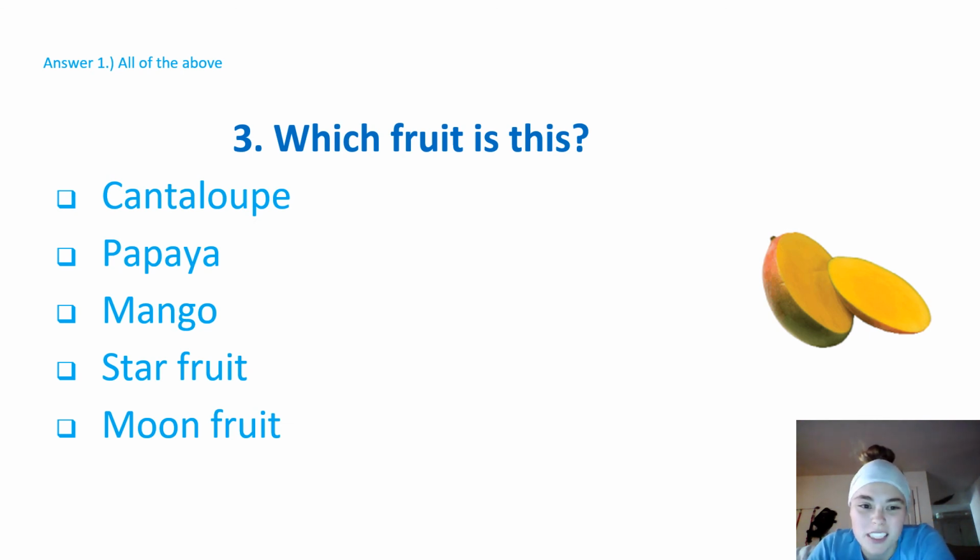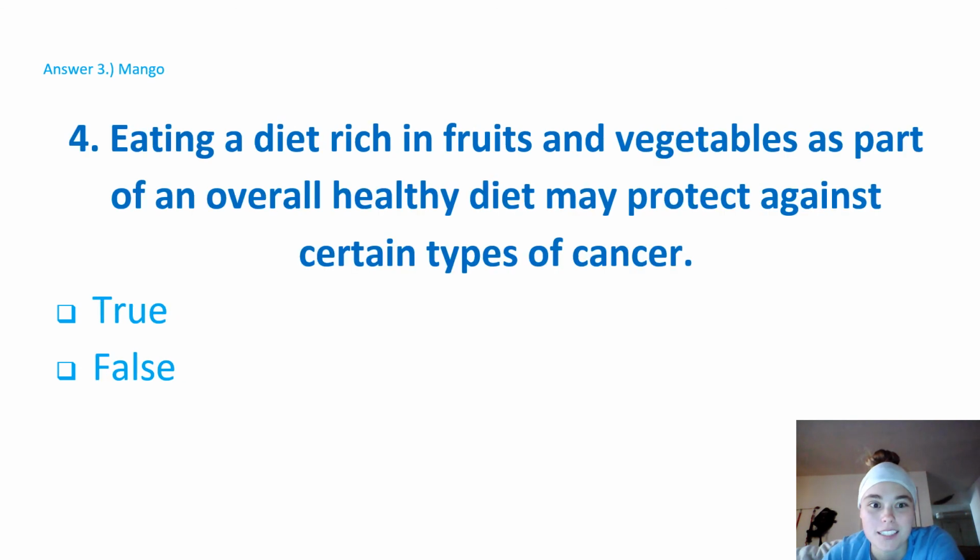So, what fruit is this? Does anybody know what fruit this is? This beautiful picture? Is it a cantaloupe? What about a papaya? Or a mango? Star fruit? Or a moon fruit? Do we know the answer? It's a mango! All right, question four.